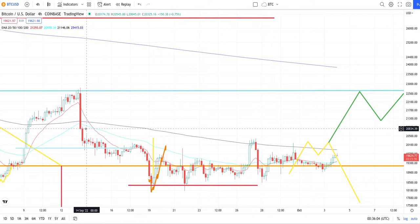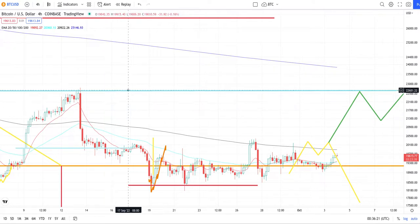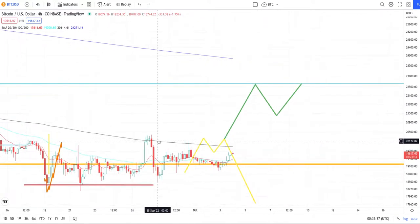So we're talking about a move to 20,850. Again, 20,850. We have to at least hit that range in order to bounce back down, to bounce off the 100 EMA for confirmation that we're coming up to the next zone. The next zone up here will be at 22,500. That is a possibility because on some of the other time frames, it hits the EMA.